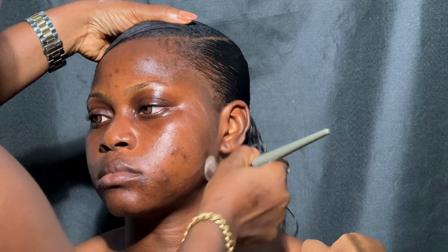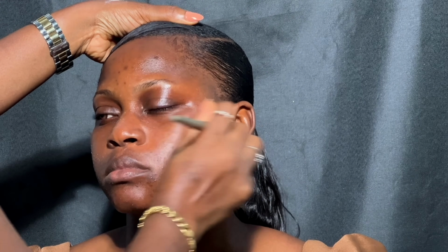And as you can see, after blending with my hand, I went in with a brush to allow that to dry properly before moving to the next step. It's important that you allow each process to dry, which brings me to the point that most times clients just want their makeup to be done in 20 minutes. I don't know how that is possible, but I try to educate them to be a bit patient, because some of these steps need to dry before you move to the next.